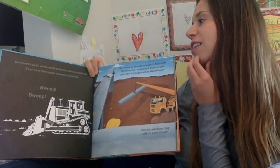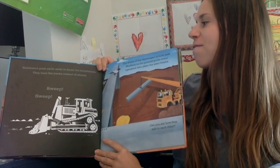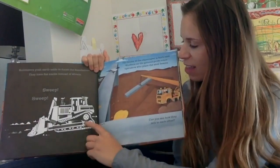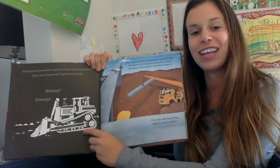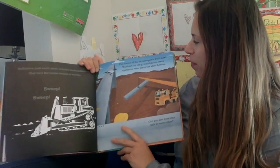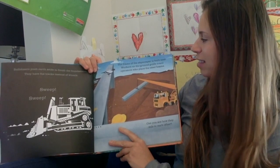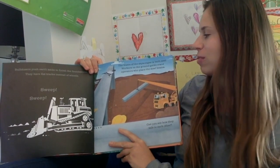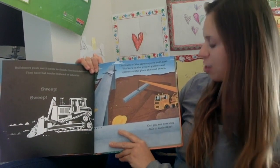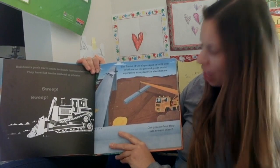Bulldozers push earth aside to finish the foundations. They have flat tracks instead of wheels. Look, instead of a wheel, it has a big flat track. Sweep, sweep. The frame of the skyscraper is built next. Workers on the ground guide crane operations who place the steel beams. Can you see how they talk to each other?